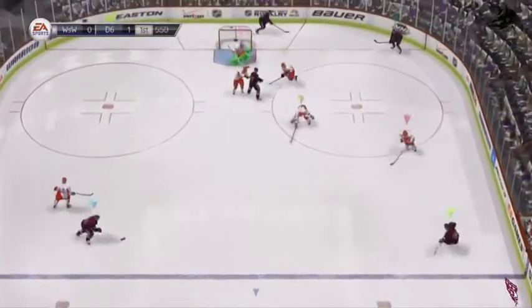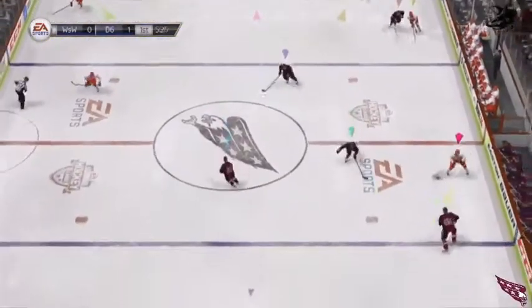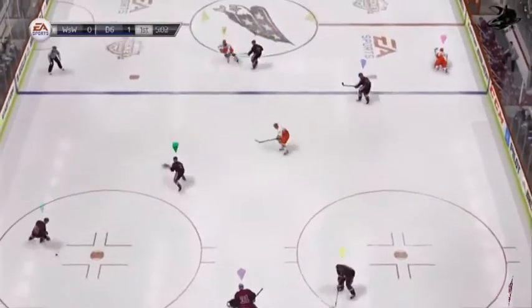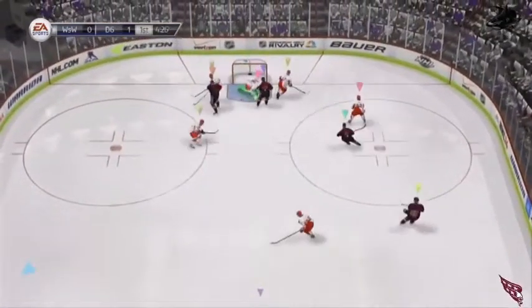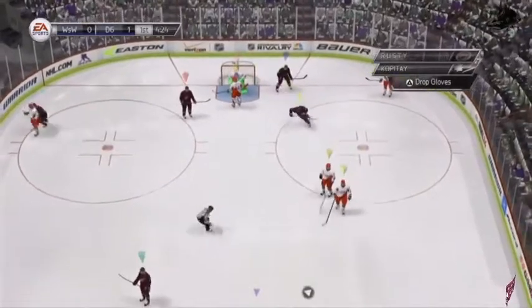Back to the point. Got all of that. Boy, that's giving up your body. That's a great effort to block that shot. Oh, my. Tremendous hit. Boy, somebody's got a big-time hurt, but he can't get off the ice. And he doesn't want to let his teammates down. I mean, this guy's got guts. Man, what a play made as he uses the glove to stop that one.